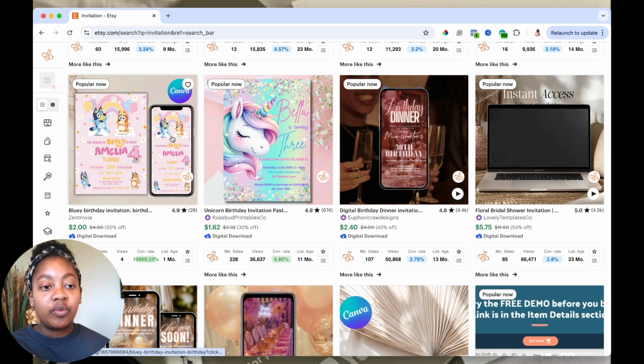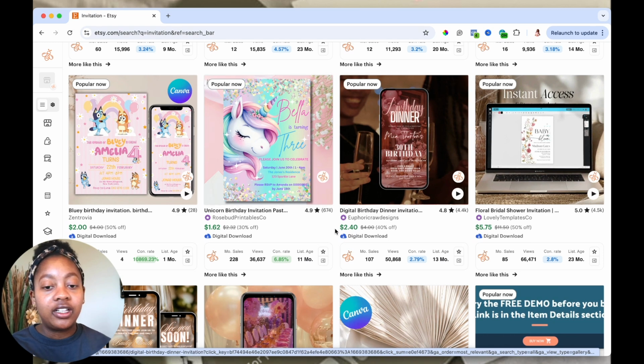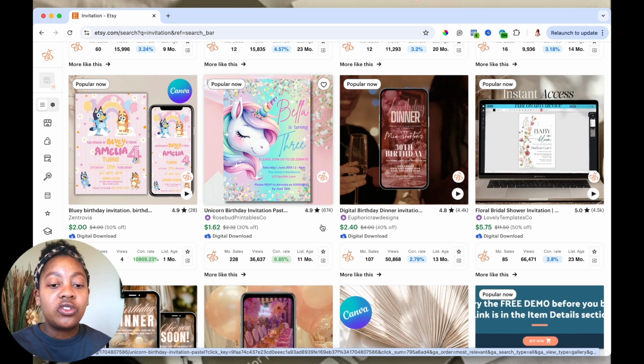So these are popular now. So they're examples of good listing photos. A good listing photo is going to show you exactly what you're going to get, and we know exactly what the product is before we even click on the product. So look at this. I know this is an invitation. I know it's a unicorn invitation. So I know exactly what I'm going to get. And so that's what you want to do with your listing photo. Before we even click on your listing photo, we should know exactly what it is and the value that it's going to provide.